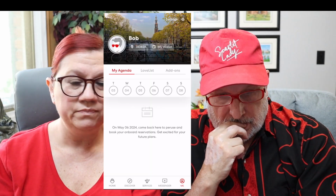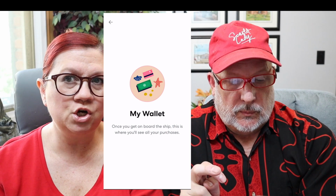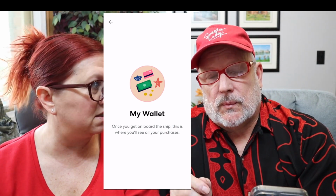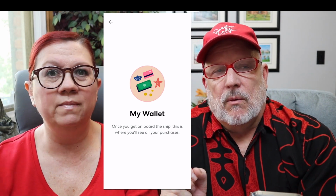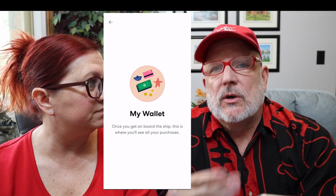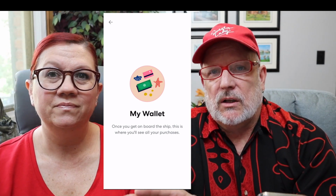So also in Me, you'll see a little tab that says My Wallet. That's where you're going to check the balance of your bar tab, charges, extra things like that. Yeah, but that doesn't happen until you're on the ship. Right, that won't show up until you're on the ship. And when you start making purchases, it's all going to show up in your wallet. Right, this way, you can check to make sure it's all legit and everything.